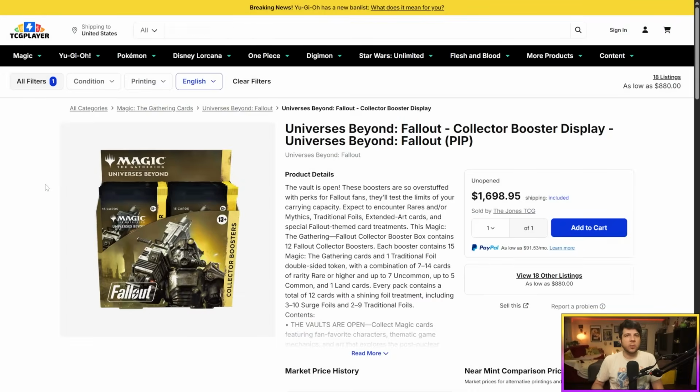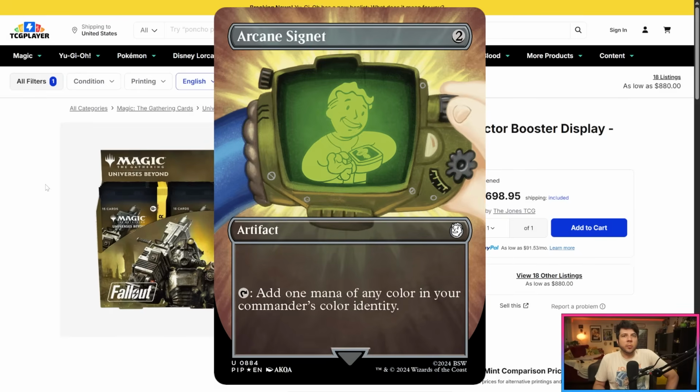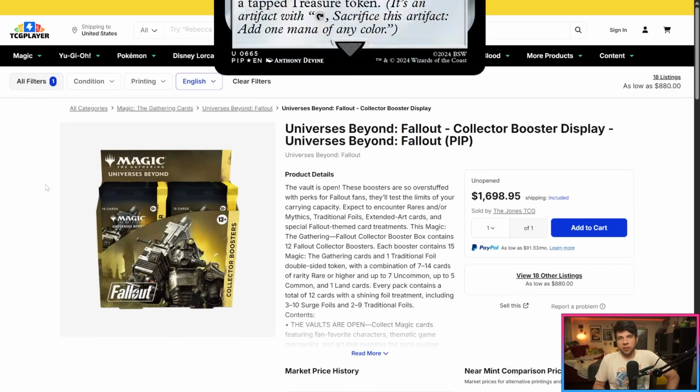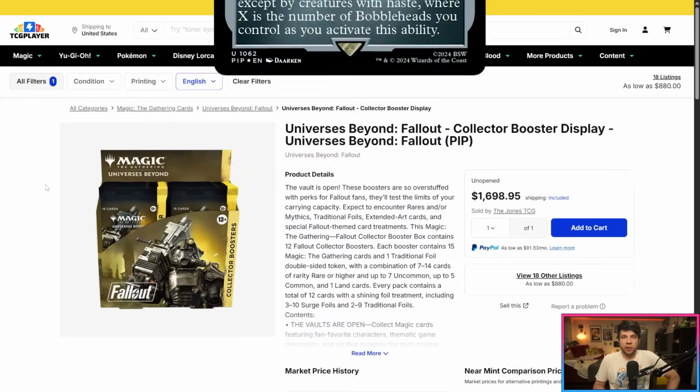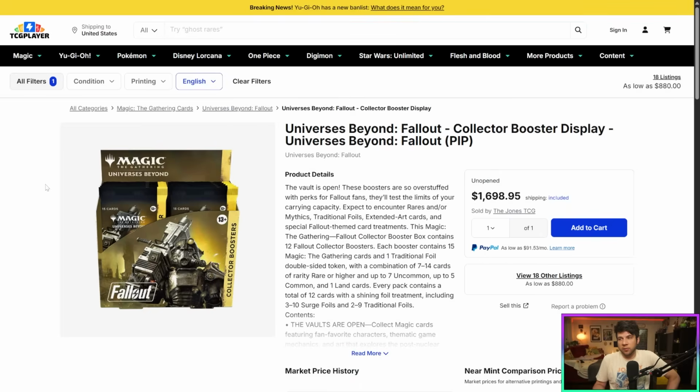Looking at Fallout right here, we've got a beloved IP. It has popular staples with the Fallout treatment, stuff like Sol Ring, Arcane Signet, Crucible of Worlds, many others. It brought us cool new cards like Nuka-Cola Vending Machine, for example. It's got bobbleheads that are serialized, which I think is pretty consistent among all the successful collector products: there's something serialized in them that's the high-end chase that somebody could hit.